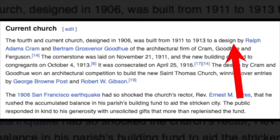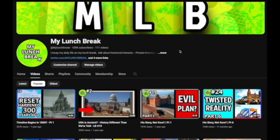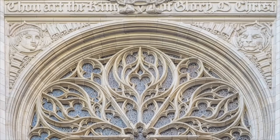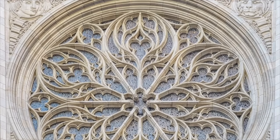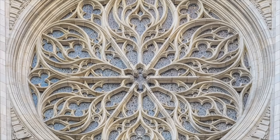where the design by Cram and Goodhue won the architectural competition to build the St. Thomas Church. This is honestly just incredible. The repetition is just so clear at this point, where if you've watched all of the episodes up to this point, I would have to say there is a 0% chance that you're still on the fence about all of this, and that you fully understand that what we have been told is a bunch of nonsense, that this is not the true story. There is a 0% chance in my mind that all of this could accidentally really happen.